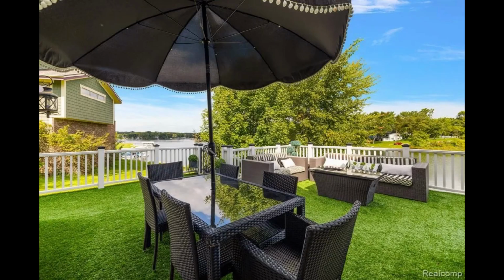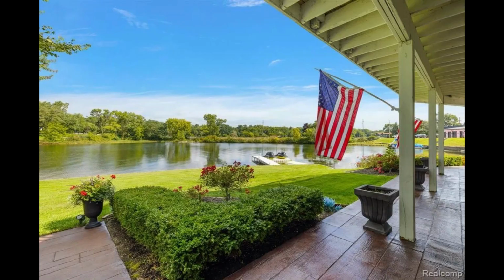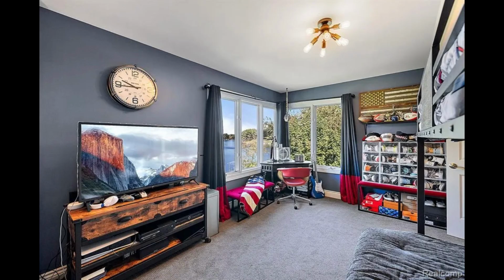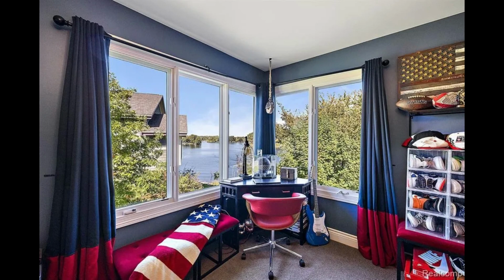Features and updates, 2009 to present. Includes seawall, concrete patio, whole house generator, septic field 2021, light fixtures, great room flooring, deck and deck boards, iron front door 2024, stainless steel appliances, and more.